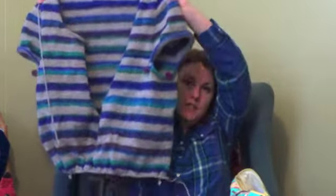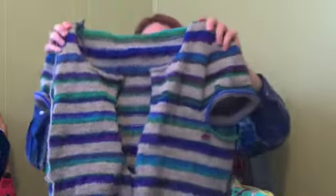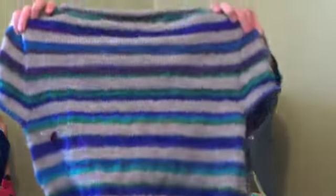So, let's see, hold it up. I think I only have another 2 inches to go on the body to be done. And then you go back and you actually put a button band here. So it's curling in really bad right now. And it's so funny. I look at this sweater and I'm like, oh my god, I love it. But it's so not me. I don't know. Here, I'll show you the back so you can really see the stripes uninterrupted, like with the front.